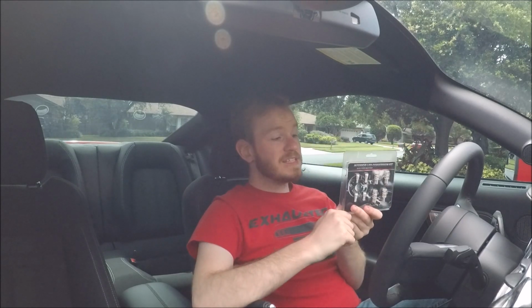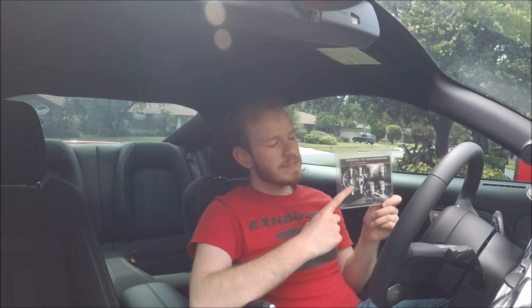Now, I decided to go with the Stage 2 because it is a little bit brighter. Figured, when in doubt, I want brightness. I don't mind paying a little extra for brightness. So, at the end of the day, I priced it out on the Diode Dynamics website. If I had ordered every bulb separately, it would have been $40 plus $9 shipping. So right there, you're looking already at basically $50, and that's not even including possible sales tax.